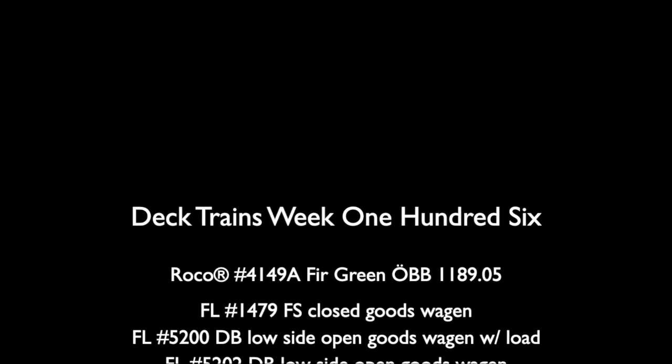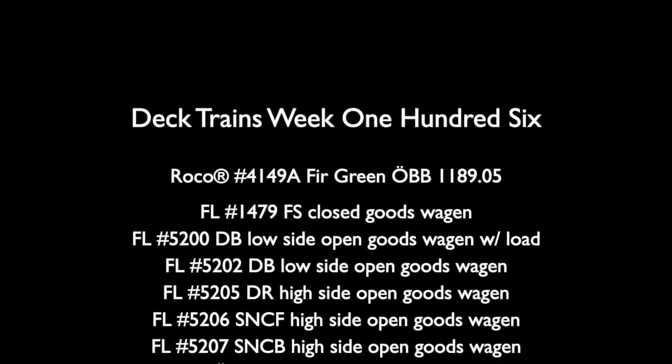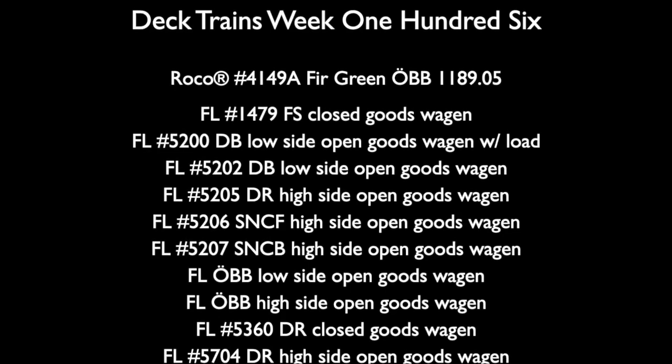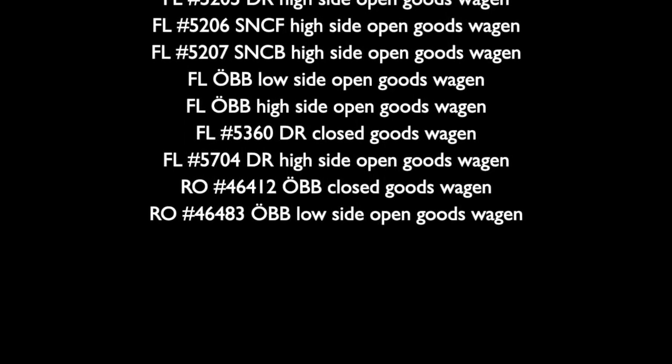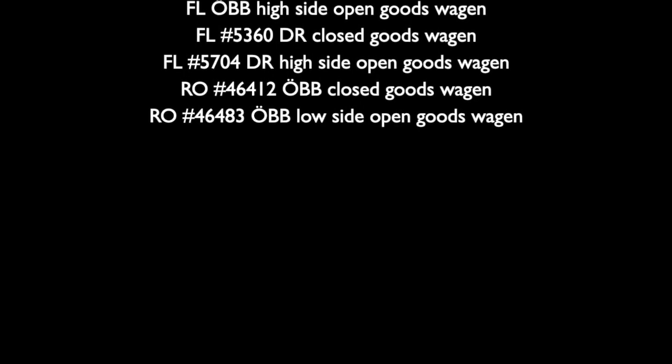Welcome back to Deck Trains, the series where we look at a different train set from the collection every week. And this week, week 106, we're going to cross from Germany to Austria. Cross the border, get your passport out.